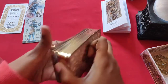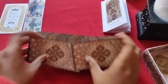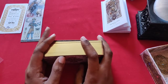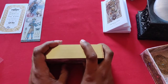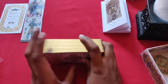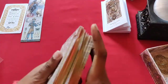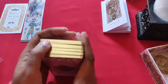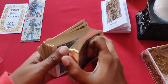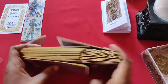So, a very nice deck. I honestly can't wait to dive into it more. My plan is to start out just reading with the tarot knowledge I already have, and do that for a while. And then get the book printed and really dive into an in-depth deck study.